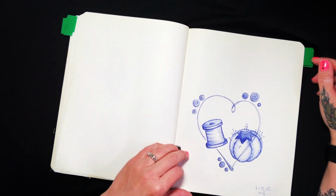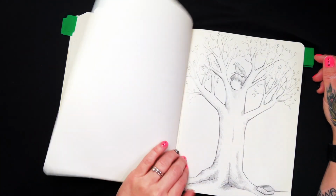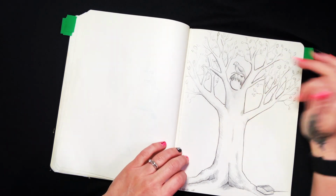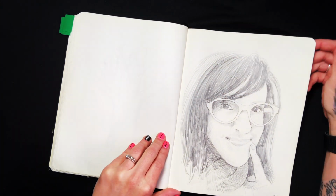Robot. I didn't really like this one, the way the head just looks like it's on there. But I liked it in a way, so maybe someday I'll rework that. Self-portrait.